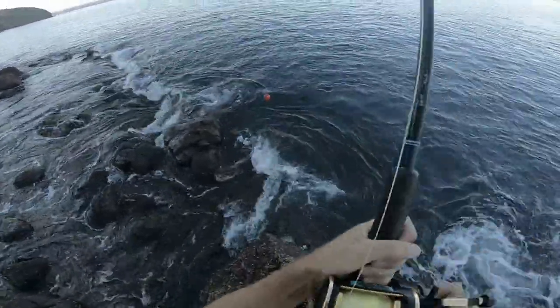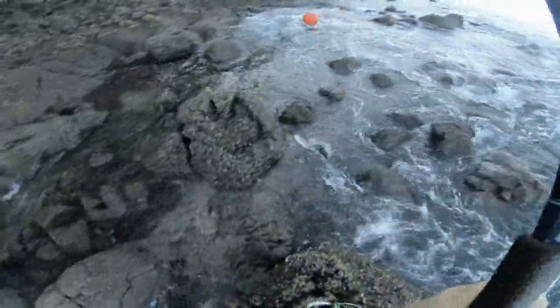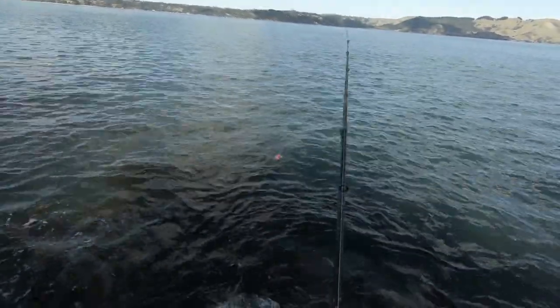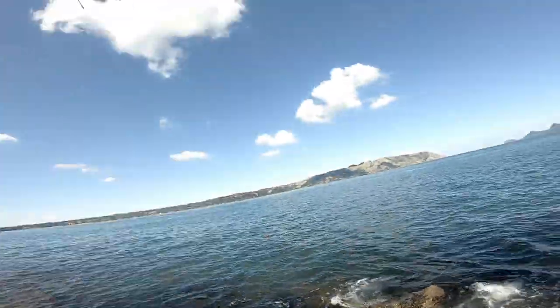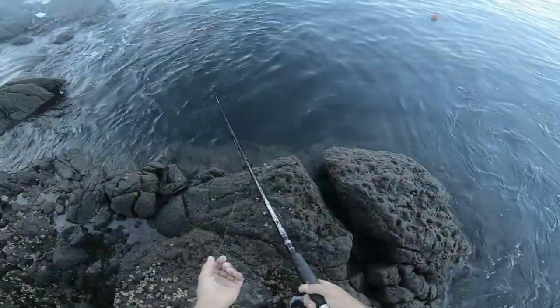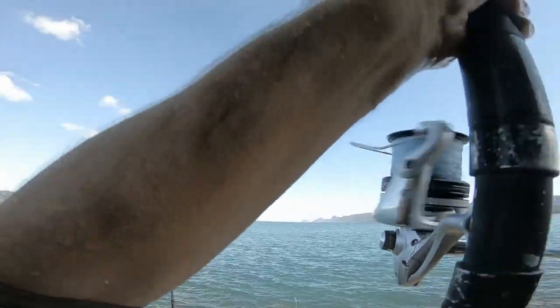Oh, it's a bloody car. Oh, they got my heart racing. Oh my god, I just got smashed. Oh. Oh, madness. Another one. Go, little camera. See what's down there.